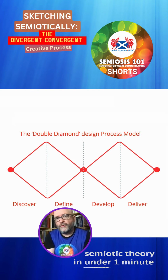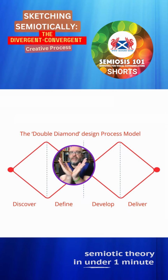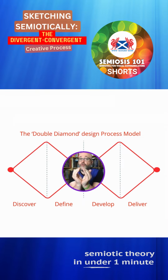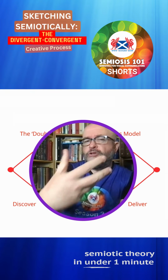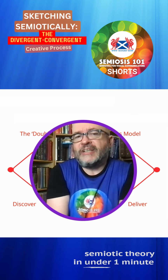In the second half of the first diamond, the creative process enters the second selective phase of ideation. At some point in both research and idea generation, you have to begin to converge. Which ideas would help visually communicate the client's brief's concept to the target audience? At this stage, what visual iconic qualities will help hook the target audience's attention?